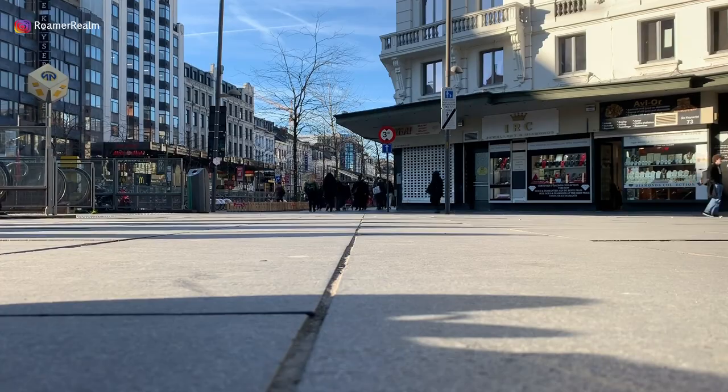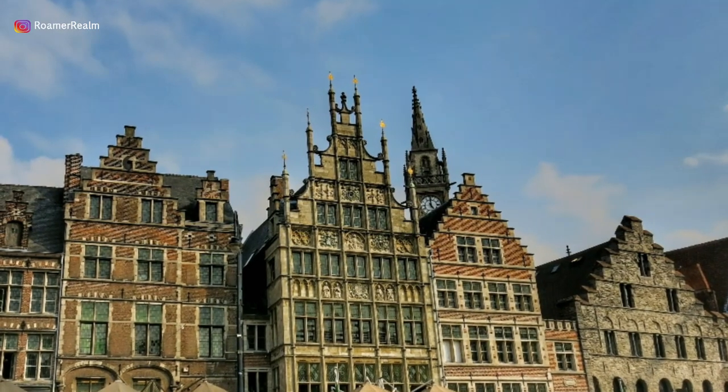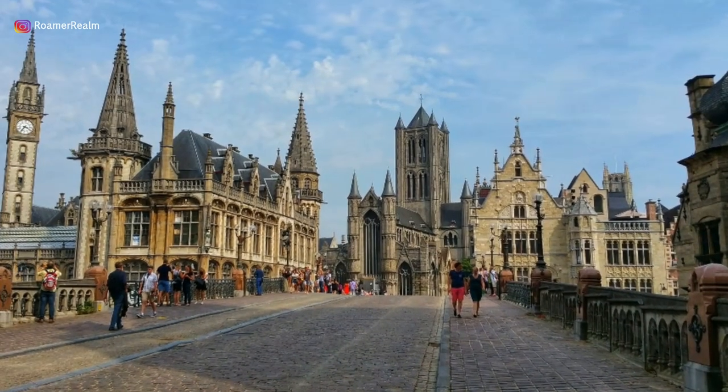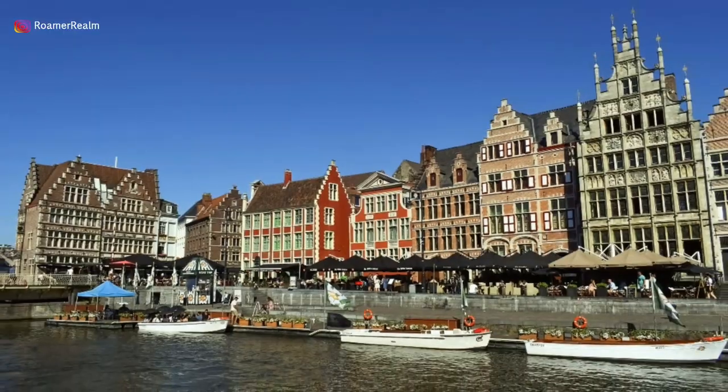For a city with a population of 250,000, the place offers a good blend between cosmopolitan and a medieval vibe. Ghent is also thriving as many young people choose to live here instead of the countryside or the crowded centers of, say, Brussels, Antwerp, and so on.